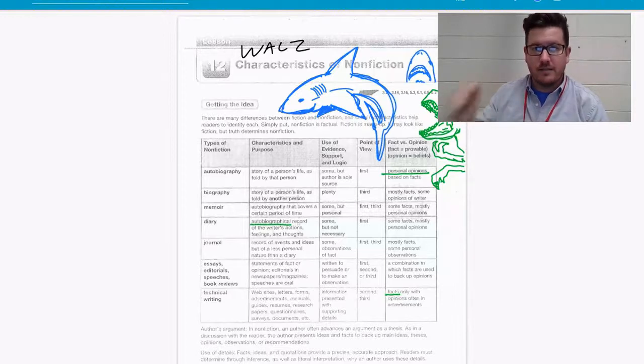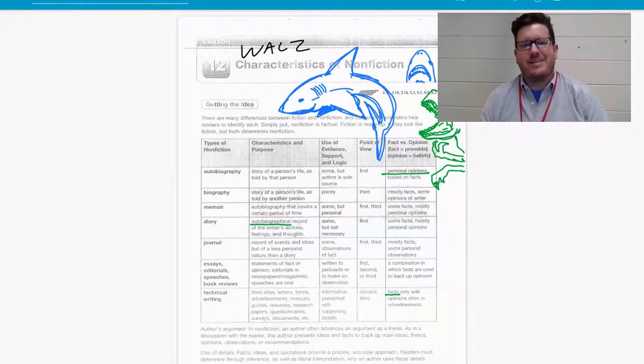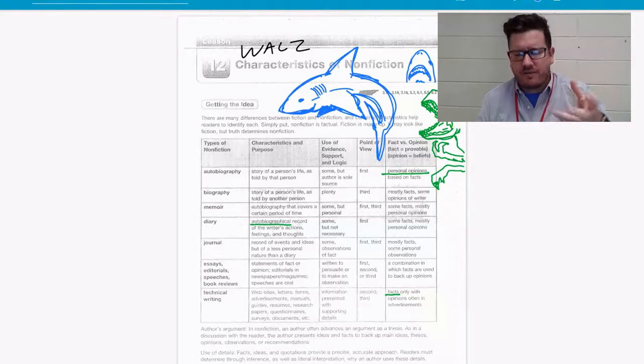Because nonfiction is a huge umbrella, just like fiction. It's a huge category, very large umbrella that includes a lot of different types of writing. Nonfiction isn't just news articles and technical writing and fact. It's also a lot of personal opinion and lessons learned, that kind of stuff.